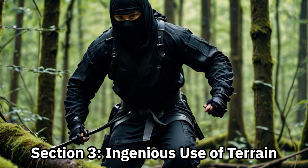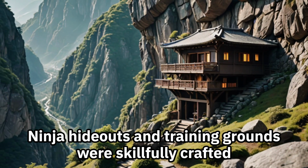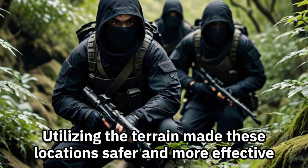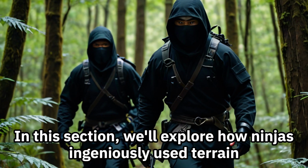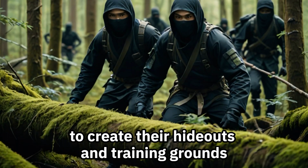Section 3. Ingenious use of terrain. Ninja hideouts and training grounds were skillfully crafted using natural terrain. Utilizing the terrain made these locations safer and more effective. In this section, we'll explore how ninjas ingeniously used terrain to create their hideouts and training grounds.